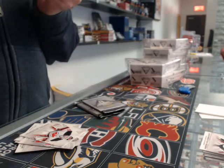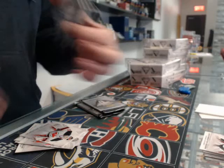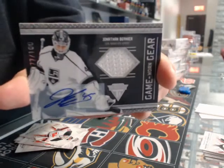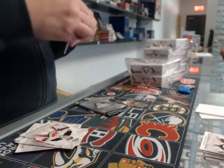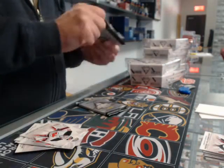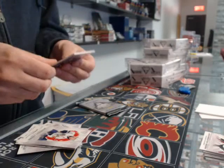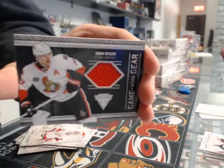Oh, nice. We have an LA Kings game worn gear autograph, number 100, of Jonathan Bernier, which is pretty much a disappointment this year. I hope he's going to rebound. He was a first round pick. We have a Jason Spezza game worn gear, Ottawa Senators.